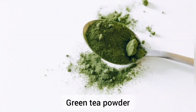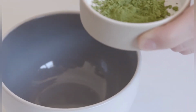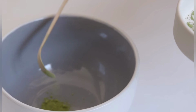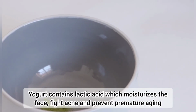For glowing skin, ingredients needed: green tea powder, yogurt. Mix 2 tablespoons of green tea powder with 1 tablespoon of yogurt. Green tea has anti-inflammatory properties and reduces skin irritation. Green tea removes dirt from the face and reverses signs of premature aging. Yogurt contains lactic acid which moisturizes the face, fights acne and prevents premature aging.